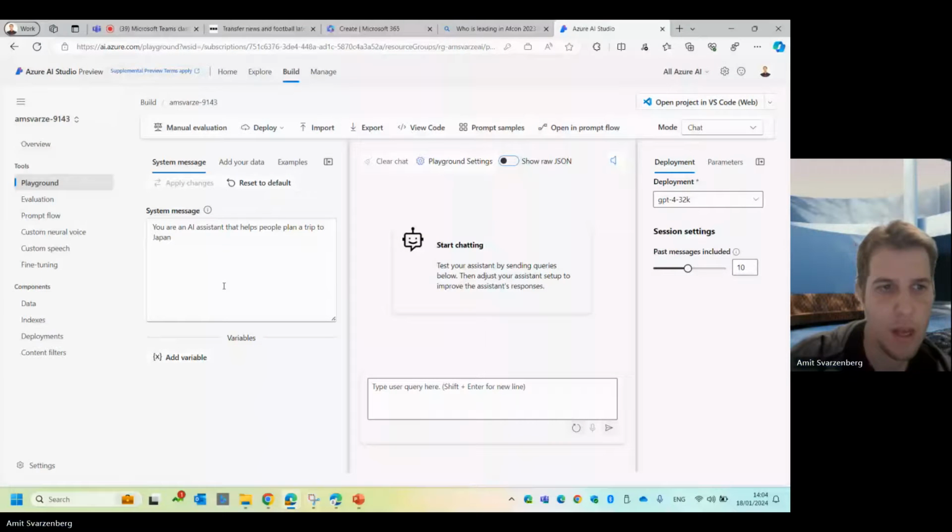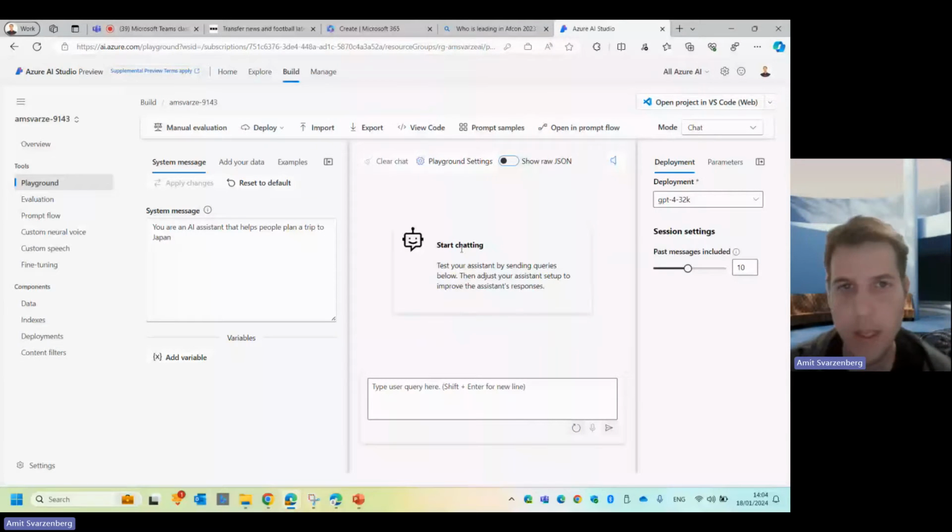But before we continue, we're going to talk about content filter, and the next phase is going to see more speech capabilities. And afterward, we're going to use vision capabilities, because today we're going to build a multimodality solution. So let's see if I ask it to plan a trip to Argentina. Would it work? The answer is yes.